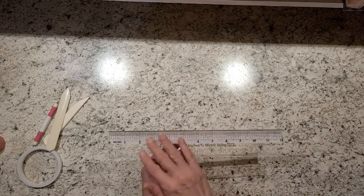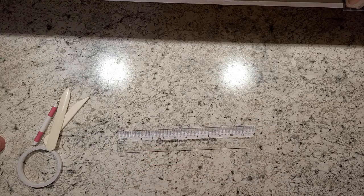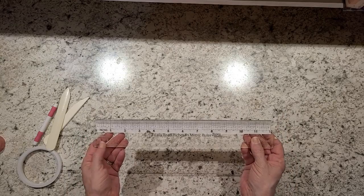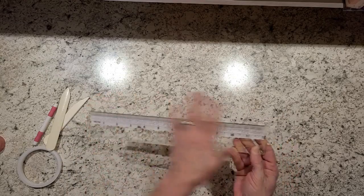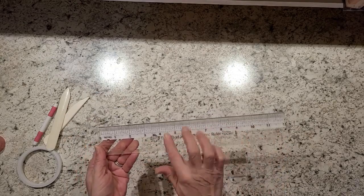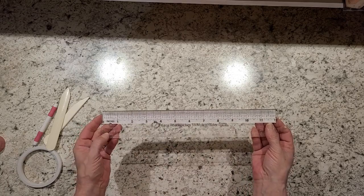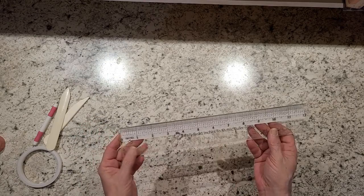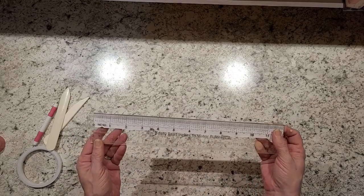It's kind of small and hard for me to read, and I always have to have my glasses on to read it. But the only thing I did not like about this ruler was that it was white. I took black paint and filled it in and then wiped it off, and then I put a piece of white paper on the back of it so that I could see it. It's clear, and then it had white, and I had a really hard time seeing. I don't use my centimeters as much, so I just did it to my inches side.